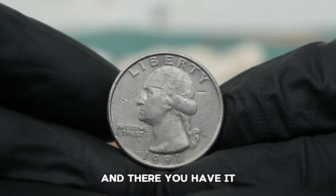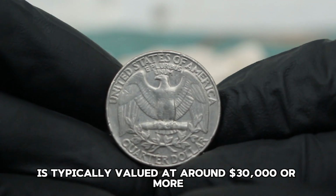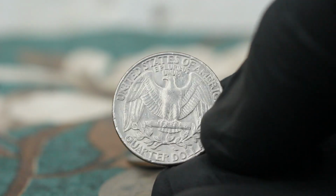And there you have it. The 1991 Washington quarter dollar with D mint mark in damaged condition is typically valued at around $30,000 or more, which is its face value, though it could be worth slightly less depending on the extent of the damage.